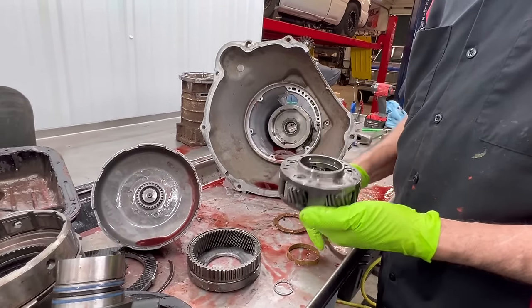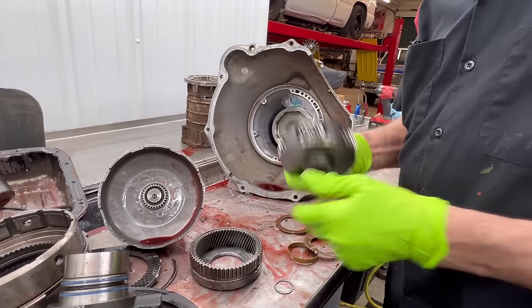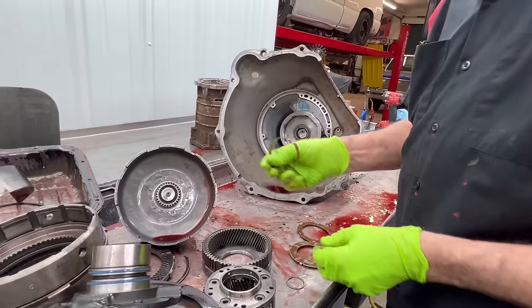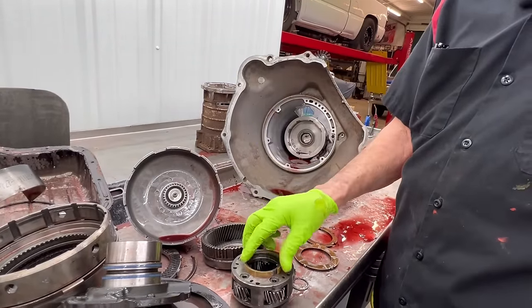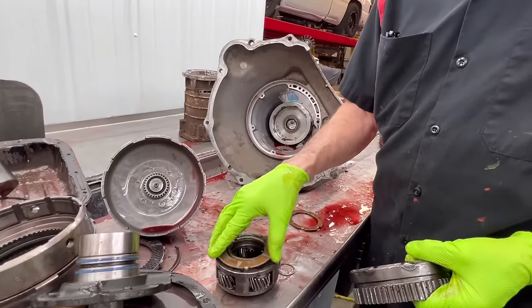Want to make sure none of the pins are purple, any pitting, wobbling of the gears, or anything like that. Very seldom ever see anything go wrong with those, but it does happen. You do have a plastic little, looks like a bushing that sets in here. There's no bushing in here. Put your thrust washer back down on here.